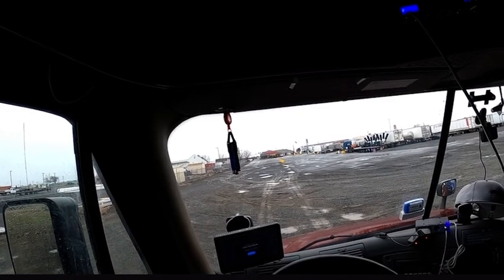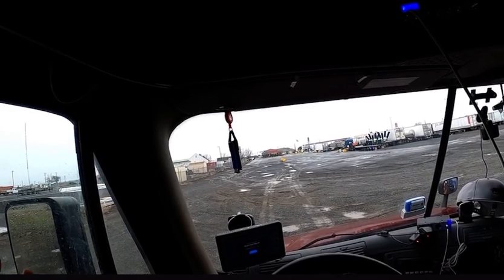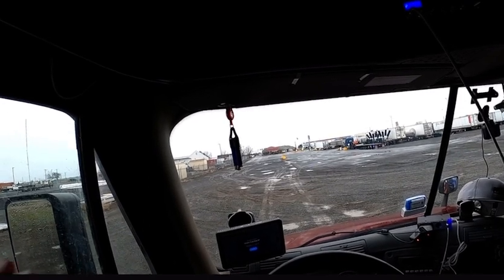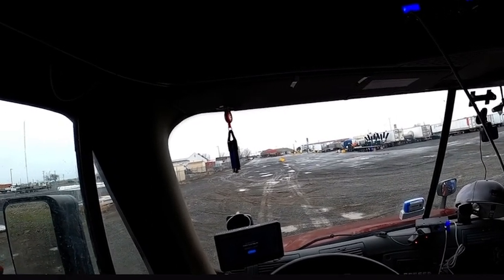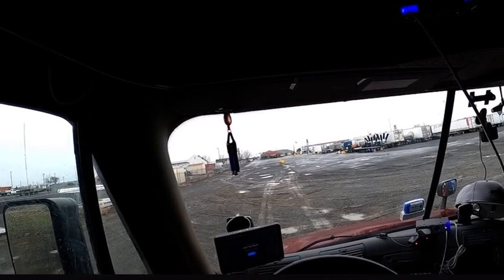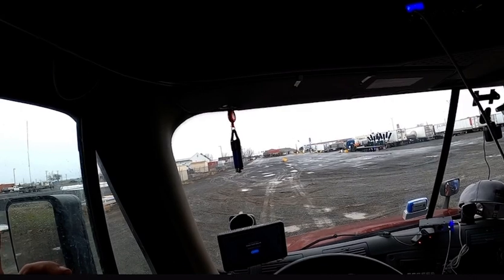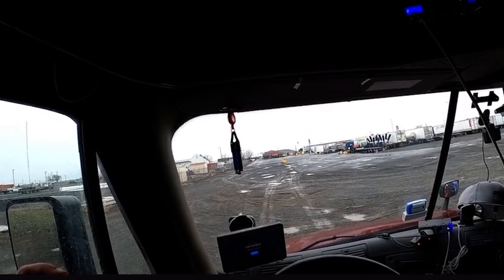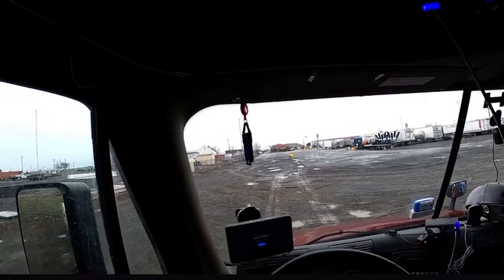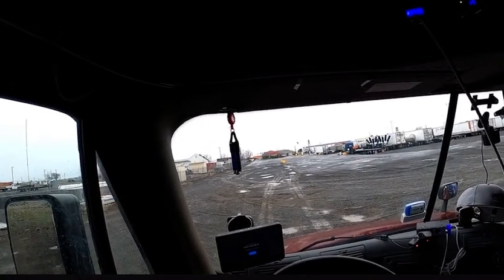Everything's going great. With the deadhead and all, it was like 2,900 and some change from North Carolina out to here. That's with the deadhead for me to go get that load. This load here is 2,300 miles loaded. I think 2,314 loaded, and then 187 empty. So it's a pretty decent load too.